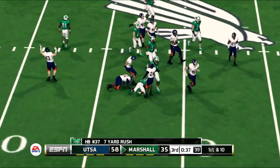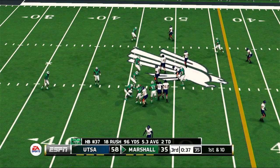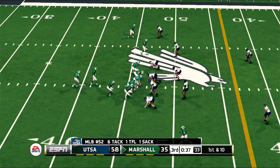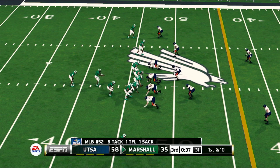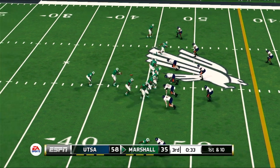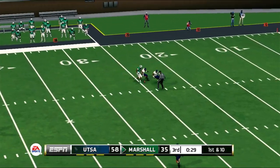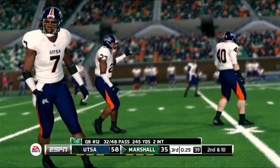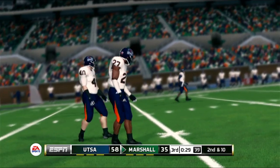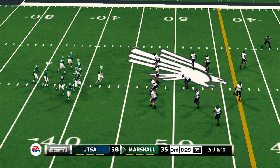And he's tackled after positive yardage. Throws it to the outside, and he dropped it. Number 88, the intended receiver on the play. Second down, 10 to go. Ball on the 46.